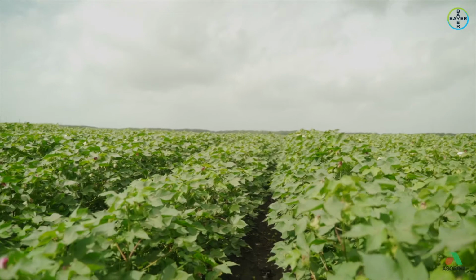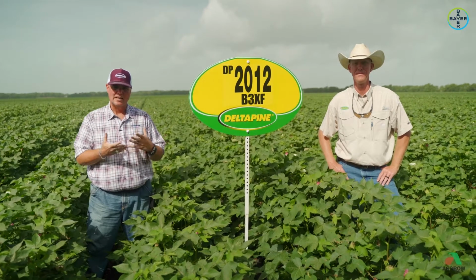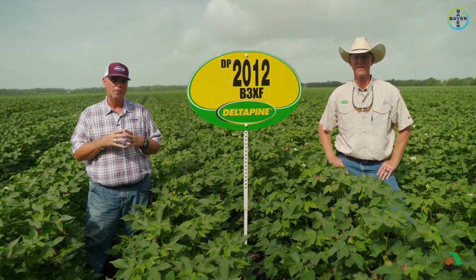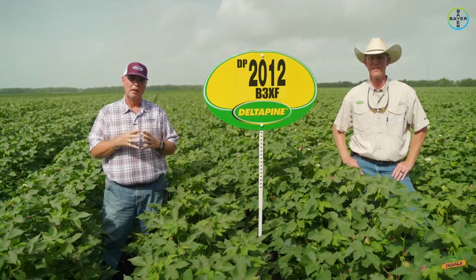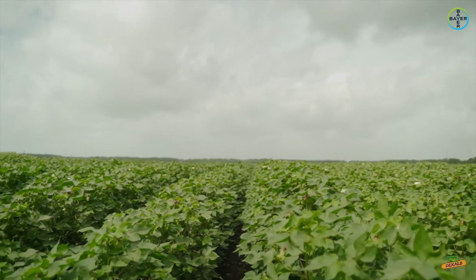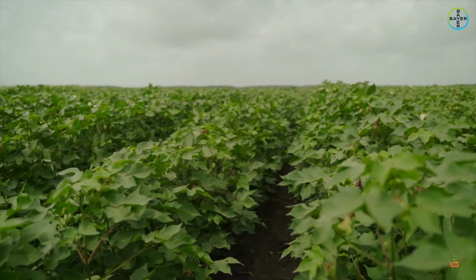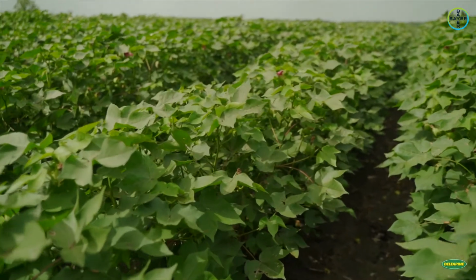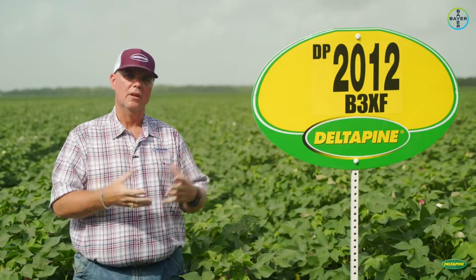So Deltapine 2012 B3XF is one of the new releases for 2020. We actually released 5 new products in 2020 in the Deltapine lineup. And what's unique about this product and the next one, that's Deltapine 2020 that we'll talk about, is that these are early to early mid-maturing cotton varieties. That's fairly unique for the upper Gulf Coast. We tend to be in a market that demands something in that mid to mid full maturity range.